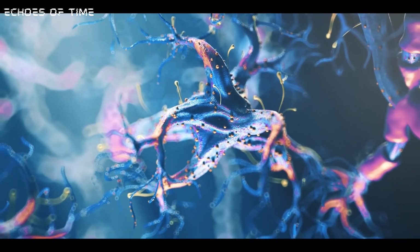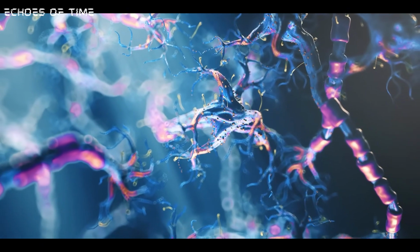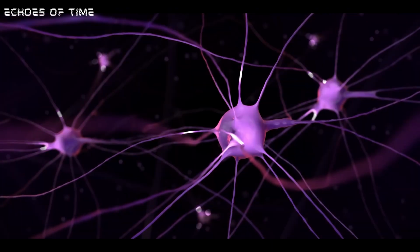Modern iterations of neuromorphic technology, such as IBM's TrueNorth and Intel's Loihi, have demonstrated the ability to handle complex tasks with an efficiency that rivals biological systems.